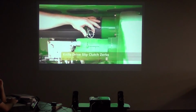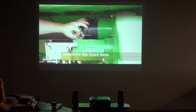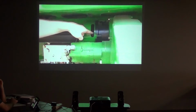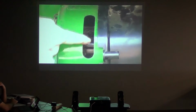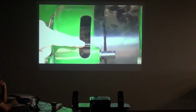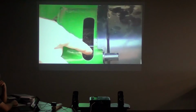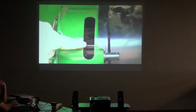Now I'm looking at the slip clutch for my knife drive. I need to open the quick pin and slide the cover out of the way. And in this location, I will have a grease zerk for the slip clutch. I want to hit that about every 200 hours. There are 2 zerks. Only greasing one is sufficient because it's just to make it easier to access. So if the shaft is rotated 180 degrees, you can still get to it. But I just need to slide the cover out of the way and grease this about every 200 hours.